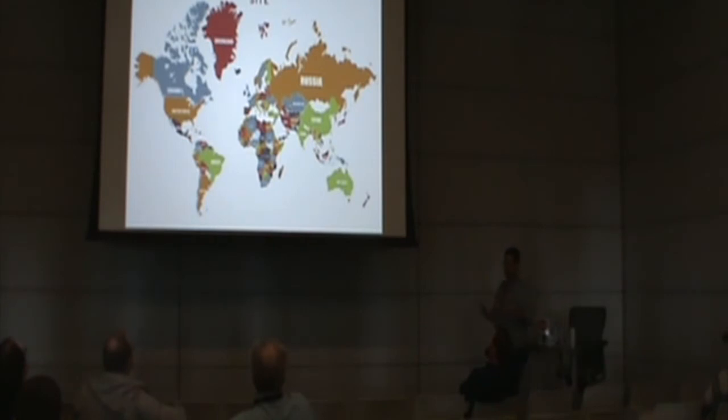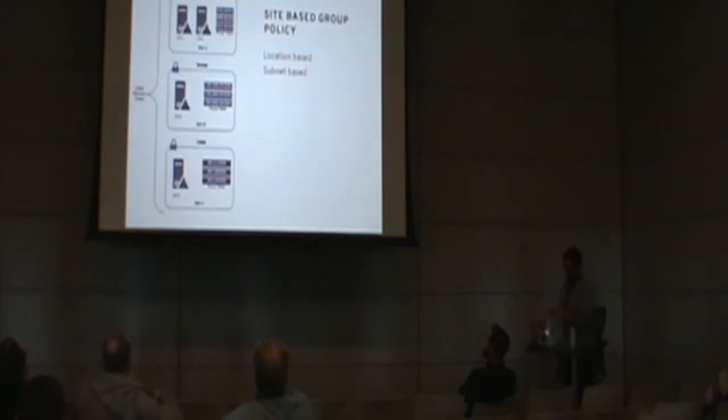We kind of take sites as individual countries or regions of policies. And we'll look at a couple here, but you've got the United States, Canada, Russia, whatever it is. Each one of those has a site, and it's usually based on a few things. Location, or based on your network topology. So a subnet. There are other edge cases, but those are typically what you see.